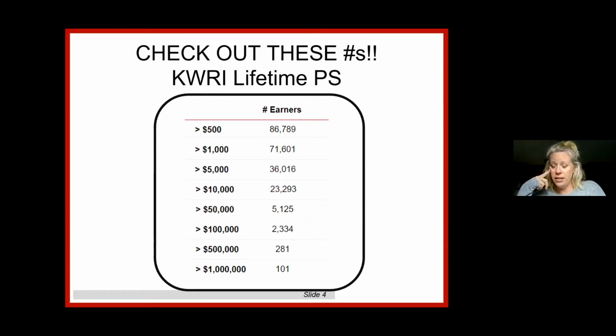And I think that's huge. That's major money. That's retirement money, as far as I'm concerned. And one of my goals is to be able to no longer work and live off of my profit share. That is one of my goals. And I think just by this slide alone, you could see that is a possibility. And there are plenty of people doing that in our company.